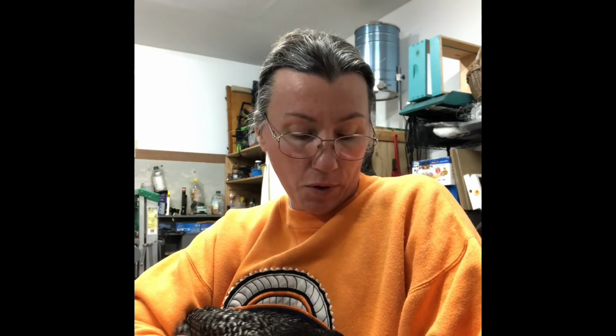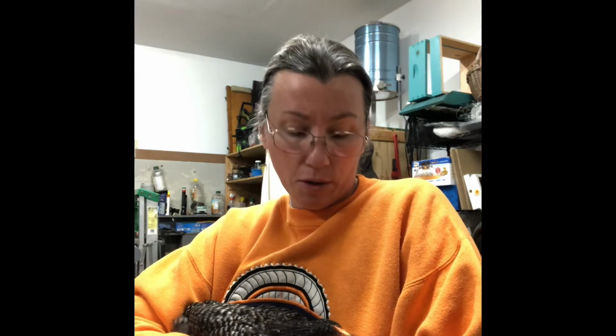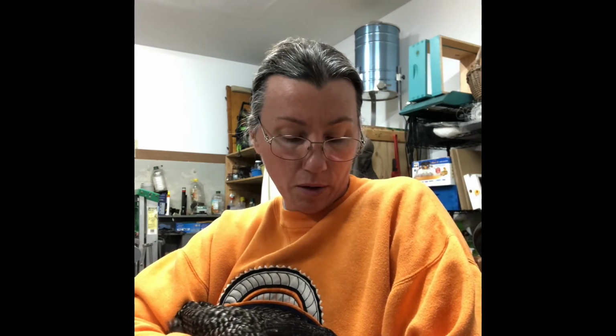Because it'll get to the point, obviously, if things are not responding well, that we'll just end up having to put her down. I'm not going to let this go further like I did the last time. The last time was a hard lesson. That bird unfortunately suffered more than she needed to. This is all part of taking care of animals. Animal husbandry is knowing when things are beyond fixing, but then also giving them a fighting chance as much as possible.